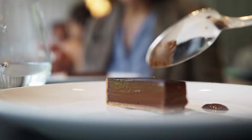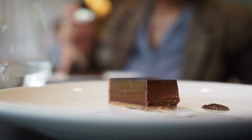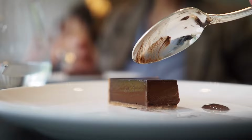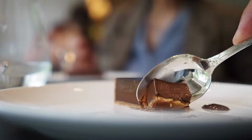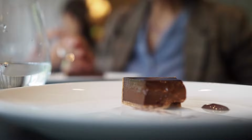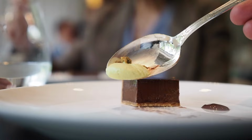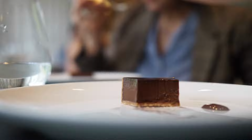It's like bittersweet. It's like the texture and sweetness of a flan, but the flavor is bittersweet chocolate. Try it with pistachio ice cream. Pistachio ice cream with candied pistachios.